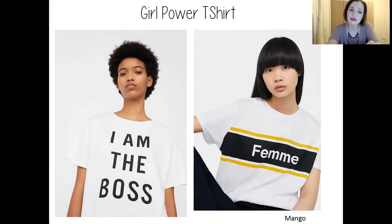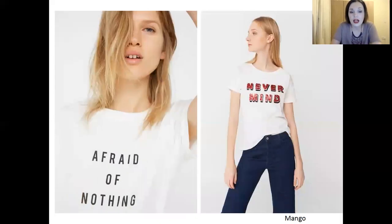I was saying this in my previous video about the kind of archetypes, and fashion these days really are showing so many very strong feminine figures. Even in those pictures, you can see that the t-shirts saying, look, I am the boss or femme, it really represents this strong, cool girl that doesn't give a damn, and she knows who she is. And I don't mind those messages, but I think we don't need to really wear a t-shirt to say to the world who we are. So the most important is to work obviously on your inner confidence, and that should sort out everything else. But yeah, lots of styles like this: afraid of nothing, never mind. All those t-shirts and this vibe really show attitude.